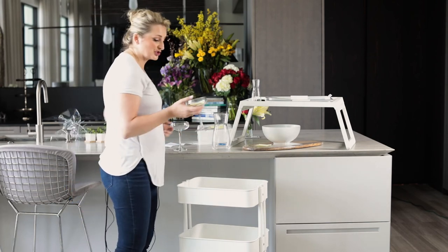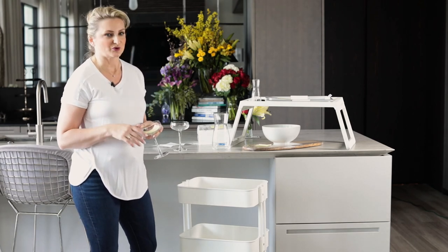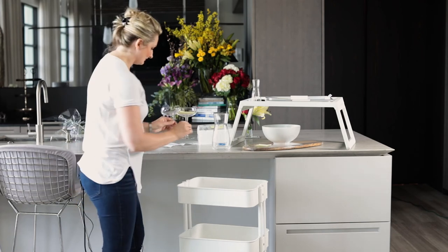And these glasses are $2.99. I checked all the other stores. Everything else was over $6 per glass. So these at $2.99 are an amazing find.